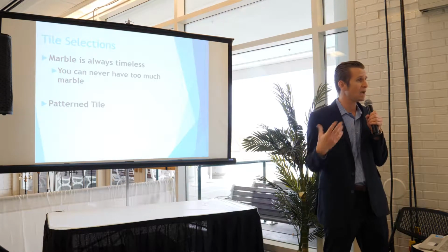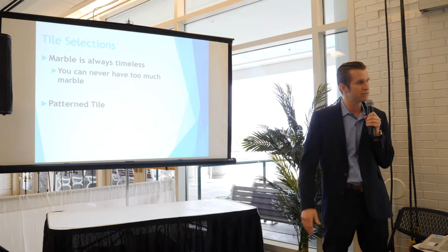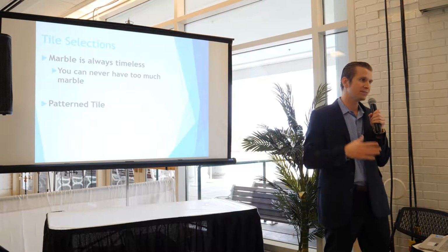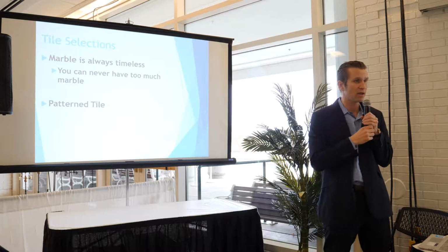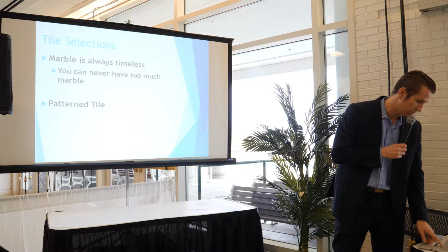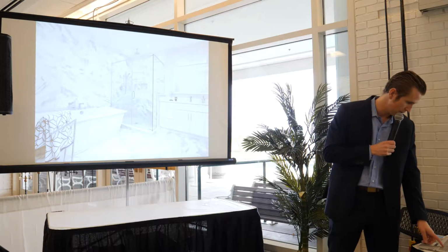If you're looking to do a master bathroom remodel, you want to do it now to enjoy, but you're thinking of maybe selling the house in 5-10 years, it's still going to be a timeless look. And you can do it with a less expensive option now with the porcelain option. So this is an example of a marble bathroom we've done.